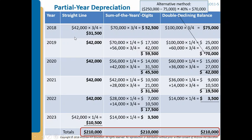I mean, in straight line, it's pretty easy because you're doing 9 months worth in that first year. Everything in second, third, fourth year, or after that is fine, $42,000 worth. And then in that last year, you've got 1/4 of a year that you're dealing with. Pretty much the same for sum of the year's digits, a little more complicated in that you're going to have book values you have to deal with that are different in each year. And then double declining balance method, it gets a little more difficult, but still very manageable.